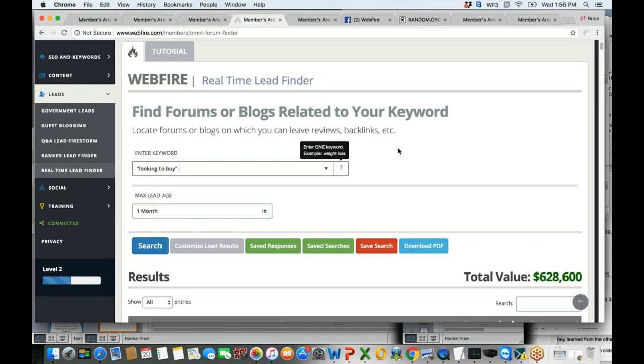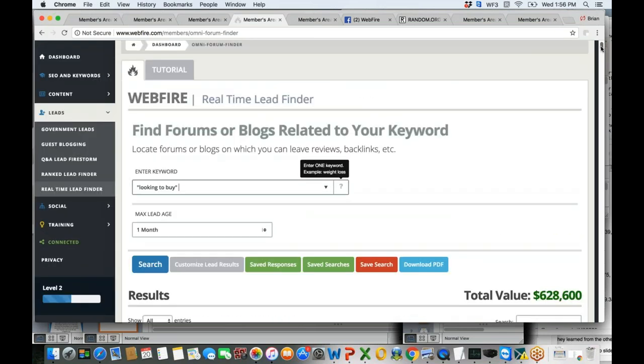Any other questions before we give some cash away and talk about that stuff? Yes, John asked, how do I get leads on autopilot? Oh, so you can use any of the lead tools here, but if you want to have the leads come to you or be alerted to them each day, you can save the search. Any of these lead tools, you can click save and it will automatically search for you every day. And it will alert you to the new leads found. So automatically you can get a bunch of leads.